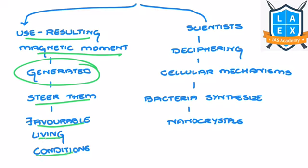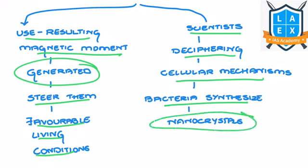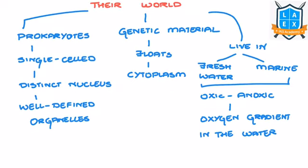their habitats. The scientists are still deciphering the cellular mechanisms of how these bacteria synthesize these nanocrystals. So let us delve into the world of these fascinating magnet manufacturers and get acquainted with them. Let us explore their world.